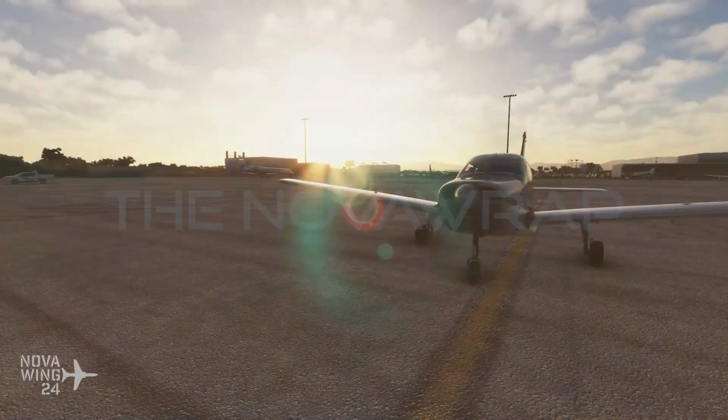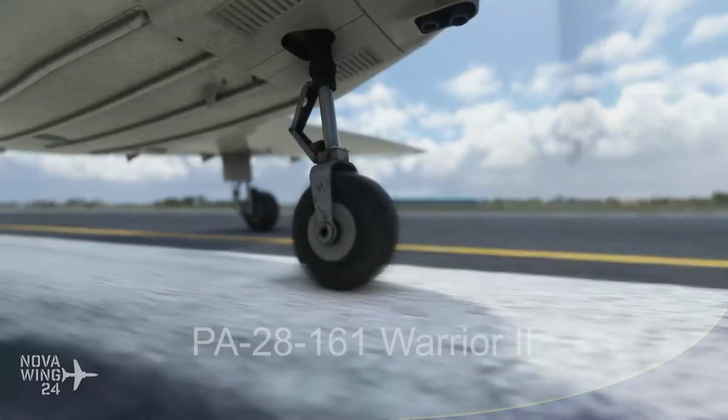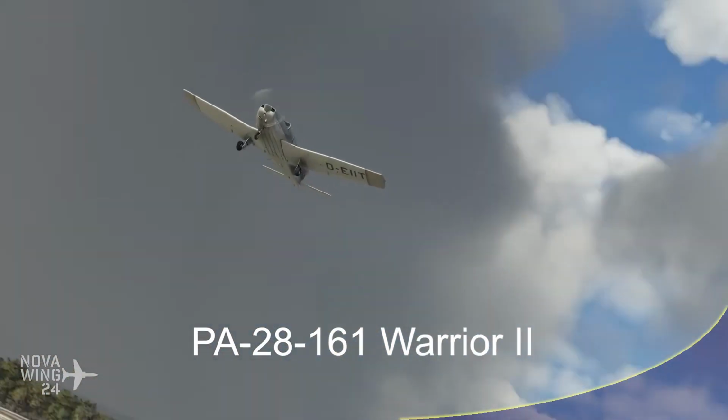So here we are on Sunday, the 25th of July, 2021, for another exciting, action-packed episode full of simulation releases, and let's jump straight into it with the team from Just Flight with their latest aircraft release, this time their edition of the PA-28-161 Warrior 2.